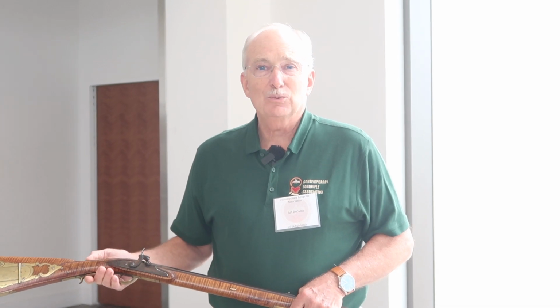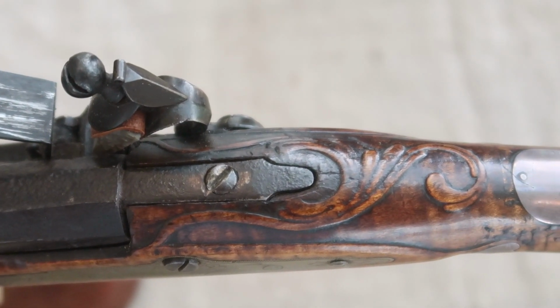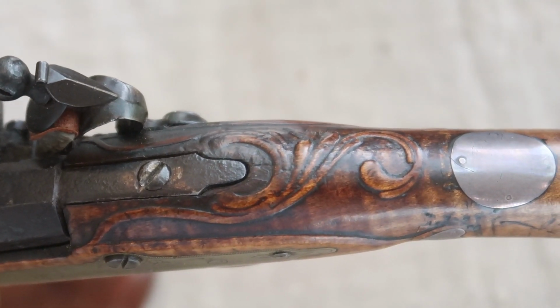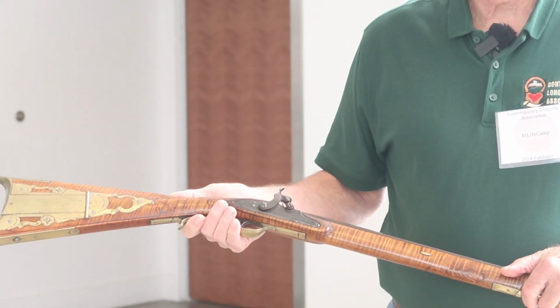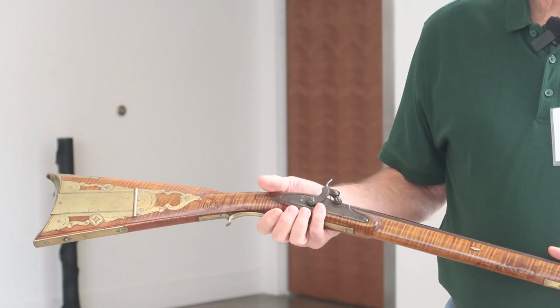And in my view, that's one of the hardest things as an artist or maker of rifles to do. It's easier to do something different and unique every time, but it's more difficult to maintain a high level of quality and also be consistent rifle after rifle.